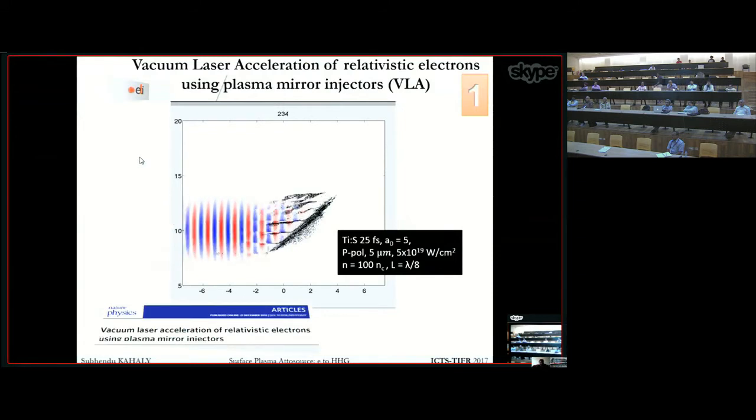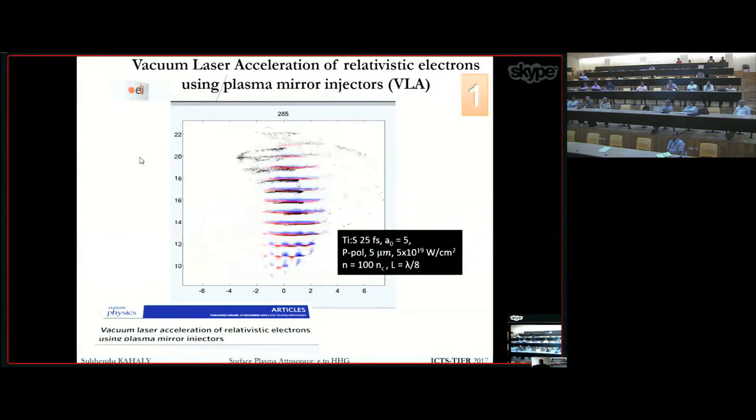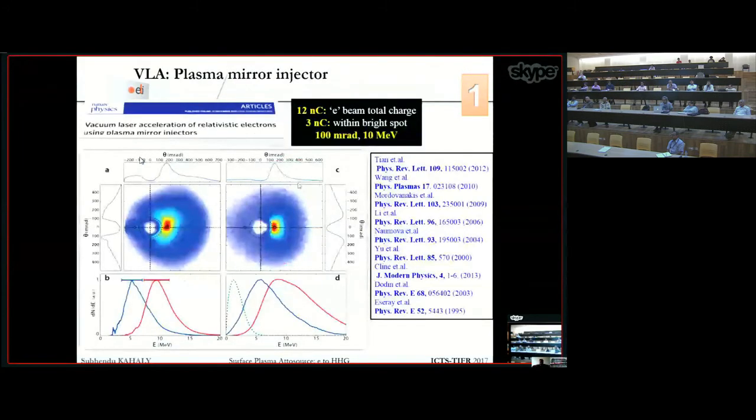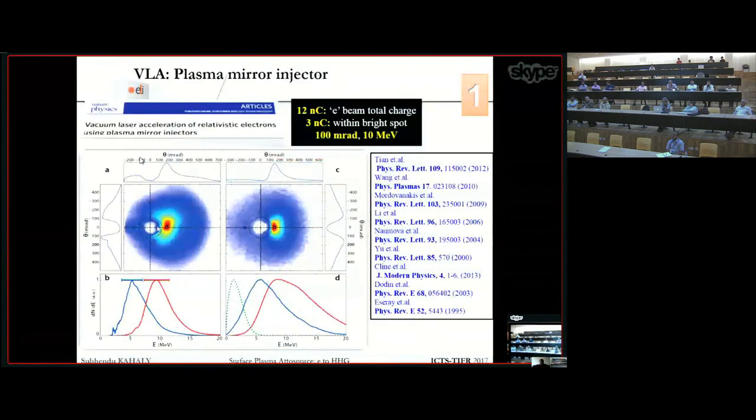Initially it is in the lab frame. So the laser is coming, interacting, injecting electrons, and you see that the electrons are propagating. And now we change our coordinate system, let me show it again, to the frame moving with the laser. And you can see that there are some electrons which are ejected and the others are accelerated. If you are interested in more detail, you can read this paper. This explains what we saw experimentally. And for the first time, this is called vacuum laser acceleration of relativistic electrons using plasma mirror injectors.